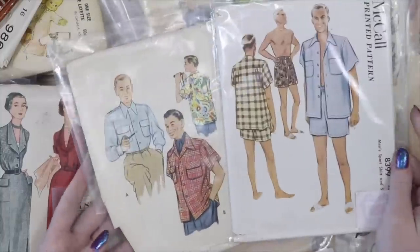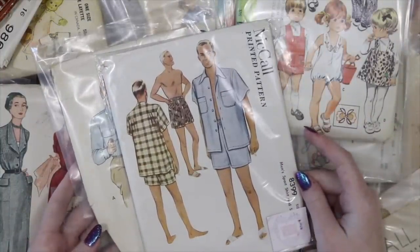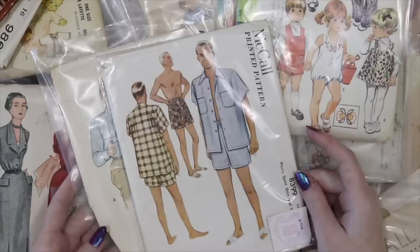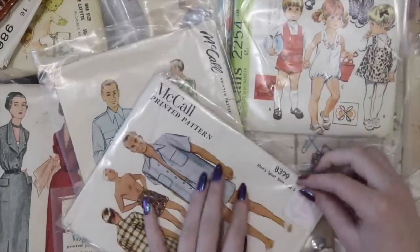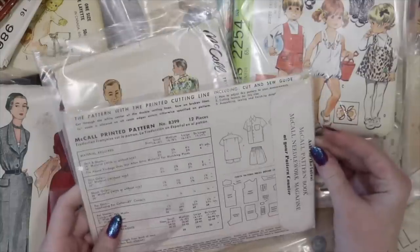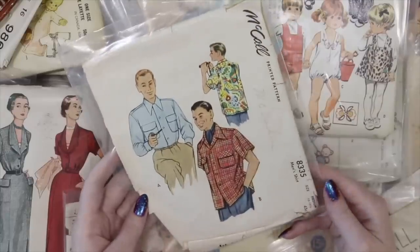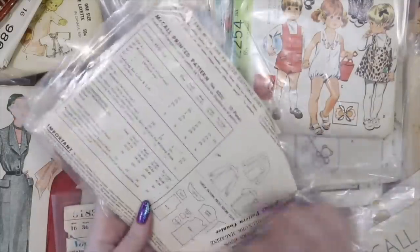Here we have two men's McCall patterns. This one looks in impeccable condition, and it's for a pair of shorts as well as a jacket. I would almost be tempted to keep that and turn it to pajamas, but I probably have enough men's patterns to turn to pajamas, especially since this is in such good condition. I could really send it off to a good home. This is for a men's shirt, and this is worse for wear, but hopefully all of the pieces are there.